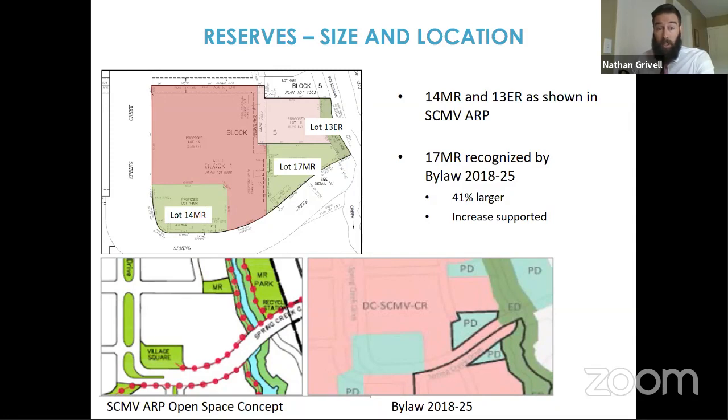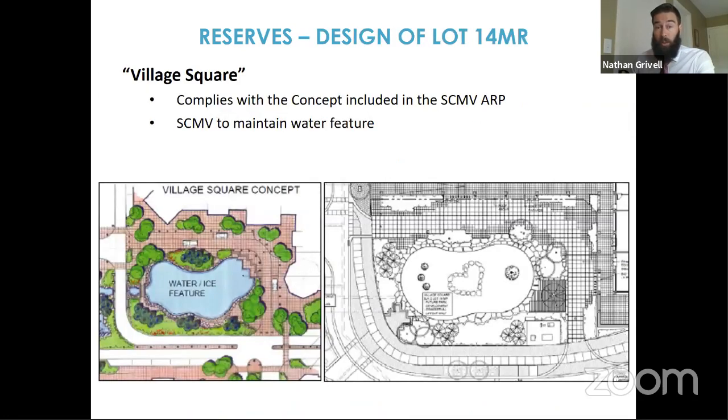Lot 14 MR, identified in the ARP as Village Square, will serve as a public plaza and the focal point of Spring Creek. The ARP describes the purpose of the square as a pedestrian-friendly, busy center designed around the needs of pedestrians and may include a water feature and skating rink.